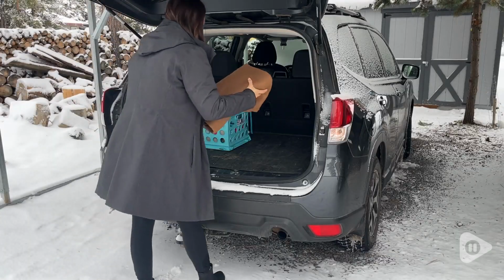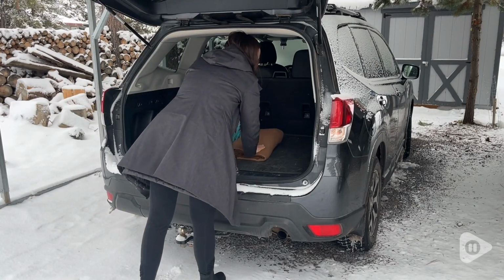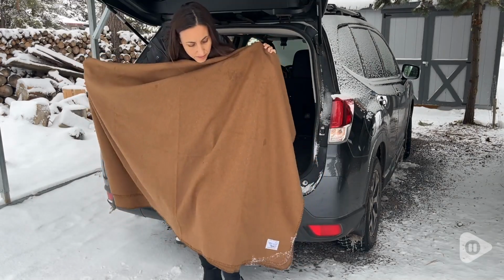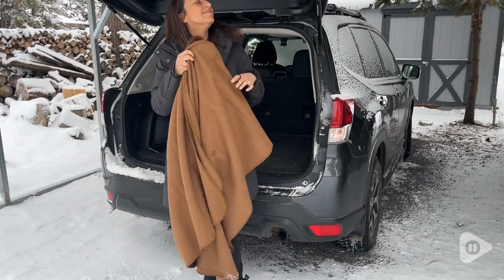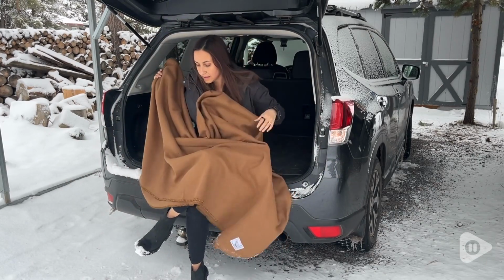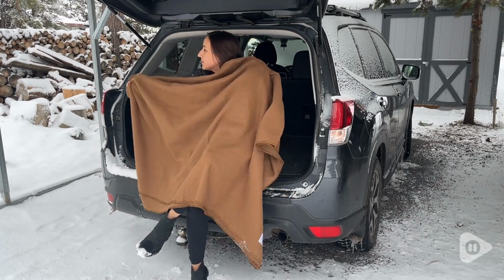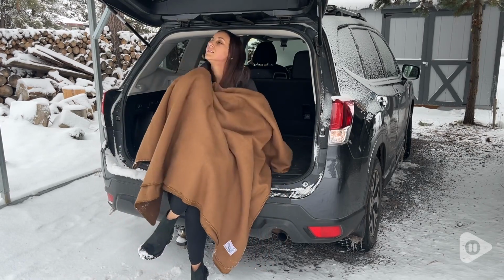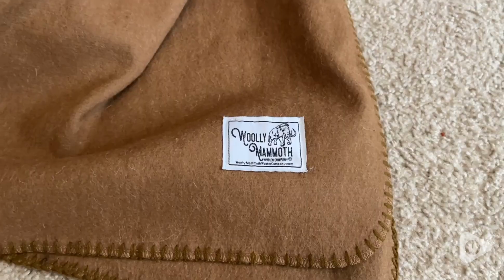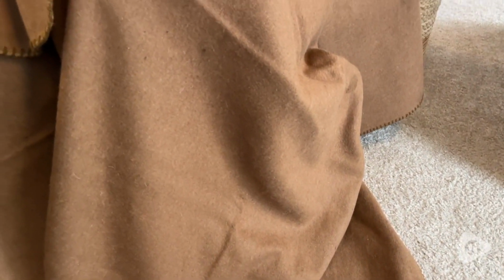I plan on putting this blanket in my car for emergencies. I live where it can snow pretty heavily and the roads can be pretty sketchy, so having a blanket like this in the car is really valuable. I've never owned a wool blanket before and I had no idea what I was missing out on. These blankets are so heavy and sturdy. They're just so great at keeping you warm when it's really cold out.